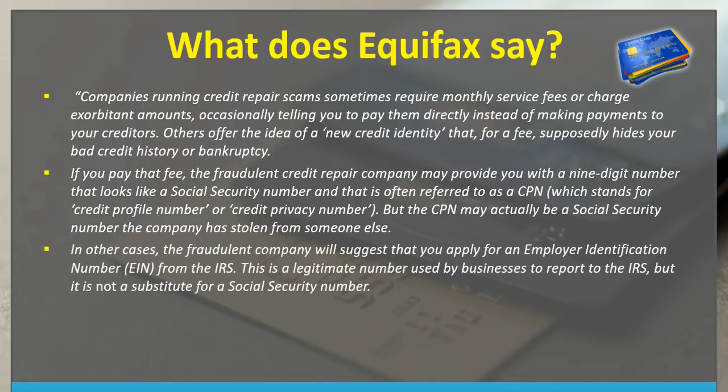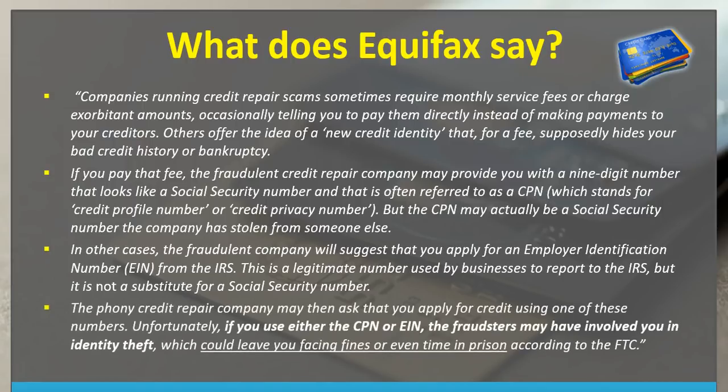In other cases, the fraudulent company will suggest that you apply for an Employer Identification Number, EIN, from the IRS. This is a legitimate number used by businesses to report to the IRS, but it is not a substitute for a Social Security number. The phony credit repair company may then ask that you apply for credit using one of these numbers. Unfortunately, if you use either the CPN or EIN, the fraudsters may have involved you in identity theft, which could leave you facing fines or even time in prison, according to the FTC.